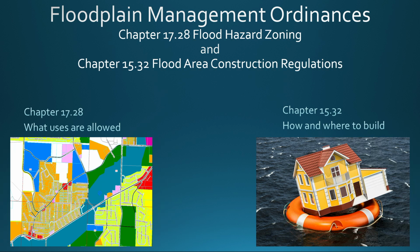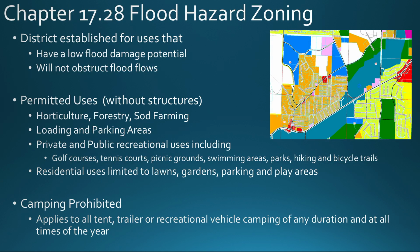We have 931 acres within our flood hazard zoning district. Chapter 15 in summary is the how and where to build. Chapter 17 is what uses are allowed in the flood hazard district. The district establishes uses that are permitted, and the guideline for that is that they have to have a low flood damage potential and will not obstruct flood flows. Permitted uses without structures, that's so important. We try to eliminate or limit structures to the greatest degree possible within our floodway district.